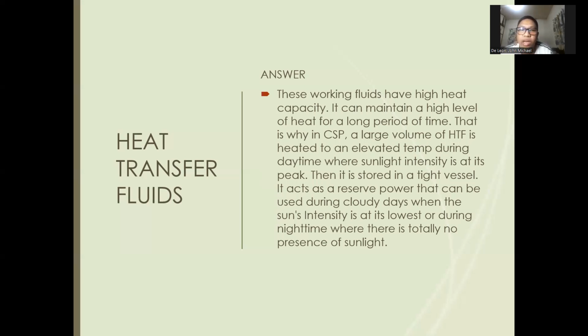lowest. So parang nagpakuluan ka ng tubig, lalagay mo sa thermos, no? Para meron pa rin mainit, hindi mo mawawala yun. Or during night time where there is totally no presence of sunlight. Okay, next.